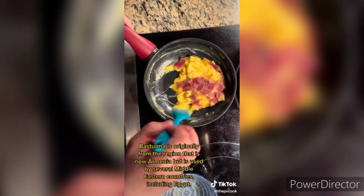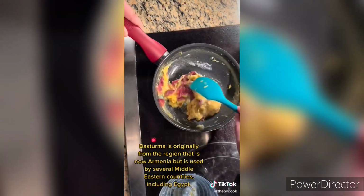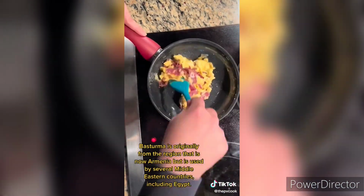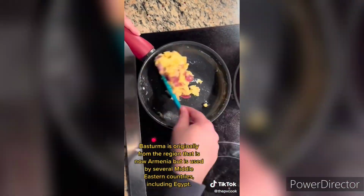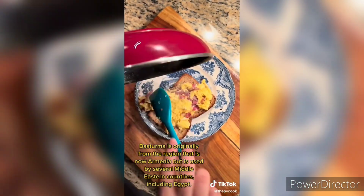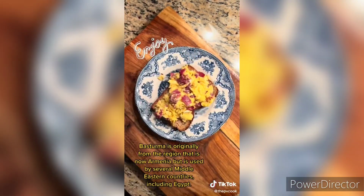This dish harmoniously blends the richness of the eggs with the bold and savory essence of pastima. The eggs serve as the perfect canvas to showcase the intense flavors of the pastima. As the eggs cook, the pastima infuses its aromatic spices, lending a distinctive depth to the dish.